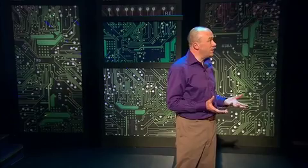Now, you might have noticed that you can't buy quantum computers in the shops just yet. And there's a good reason for that. The reason is that this superposition state is incredibly fragile. Even the tiniest disturbance will destroy it. At the moment, the most complex calculation that's ever been done by a quantum computer is to show that the number 15 is equal to 3 times 5.